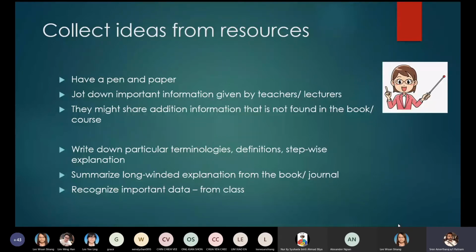Next, you have to write down the particular terminologies, definitions, or stepwise explanations. This is why I'm trying to emphasize that students should focus on what the lecturers or teachers are telling in the lecture room. Why? Because these terminologies, definitions, or stepwise explanations will be summarized by them from their experience. For example, certain chemical equations or chemical reactions can be summarized by your lecturers without looking into the revision books and other reading materials. So you somehow get some tips or hints on a shortcut way of doing a certain calculation or chemical equation. So make sure you jot down all the important terminologies, definitions, and step-by-step explanations.